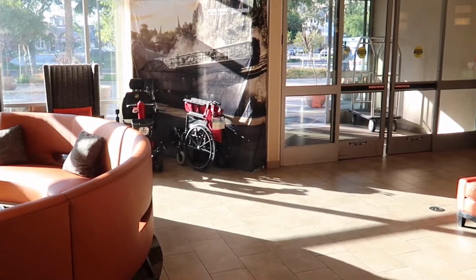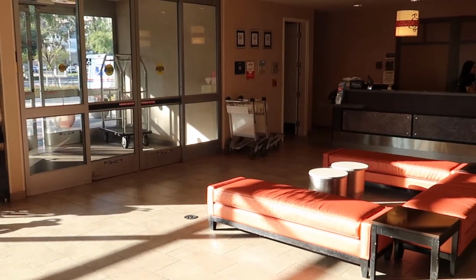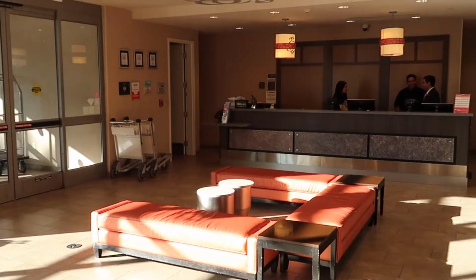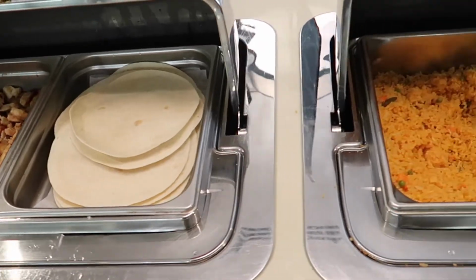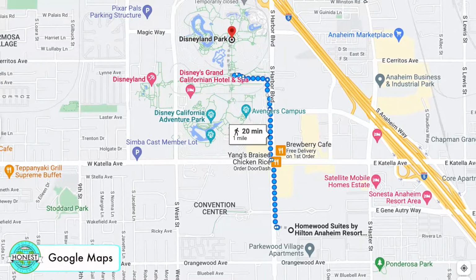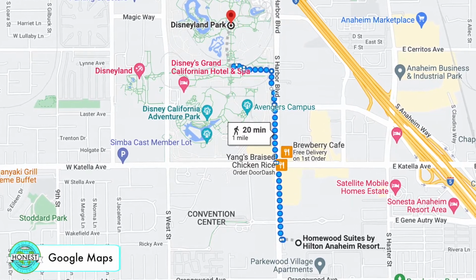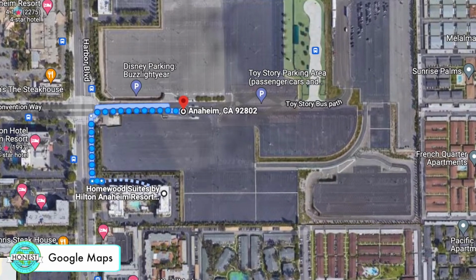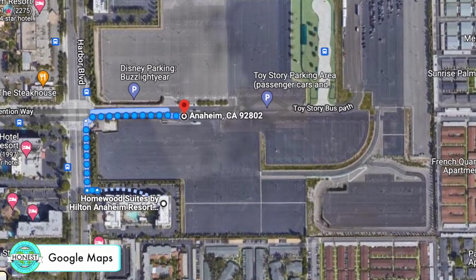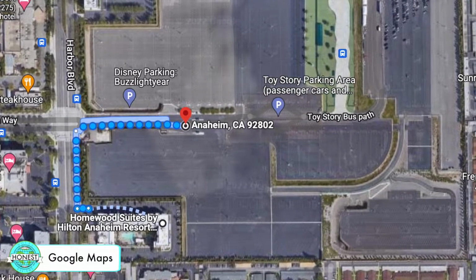First, the staff was absolutely wonderful. The lovely lady who checked us in even offered that we go enjoy the hot breakfast that was still being served. I mean, how awesome is that? Disneyland is over a 20-minute walk from the hotel, which would normally knock them down a couple points. But the Toy Story parking lot is conveniently located right next door, so you can stroll over and use the shuttles to help save your feet.